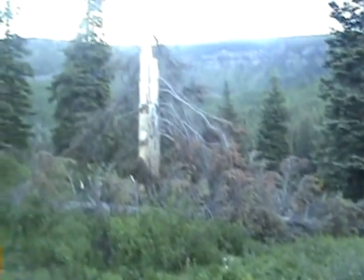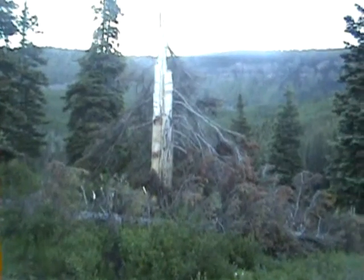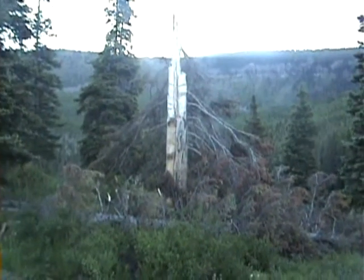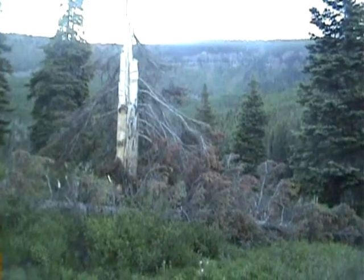There's the tree that was struck by lightning last year while we were here. Gnarly, isn't it? Yep, let's go back to camp. We'll catch some more wildlife later on.